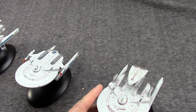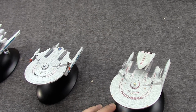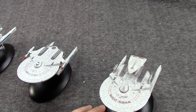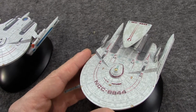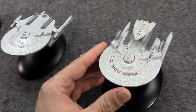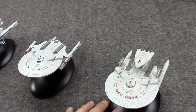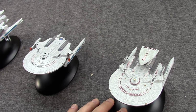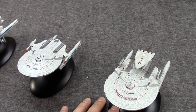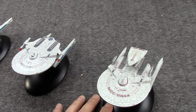A model that Star Trek seems rather obsessed with, and a name that Star Trek seems rather obsessed with. This is another Miranda Class variant, and this is the USS Antares. The reason I say they are obsessed with this name is because we have so many Antares class ships. We have the Zoza, we have the one from TOS, we have the Bajoran Antares freighter, and we have others. It's one of those names.